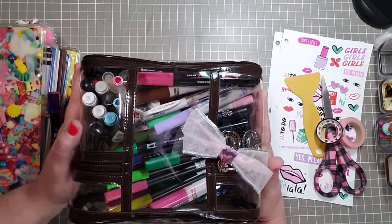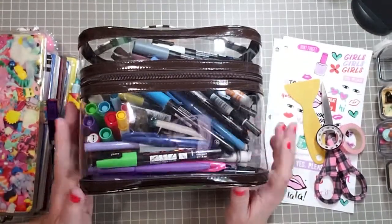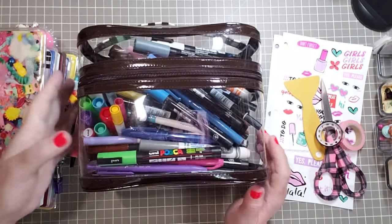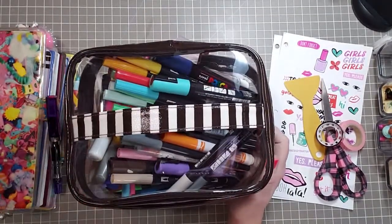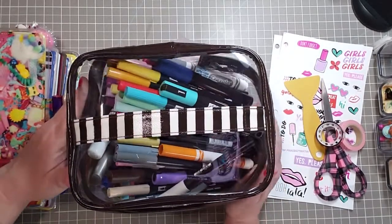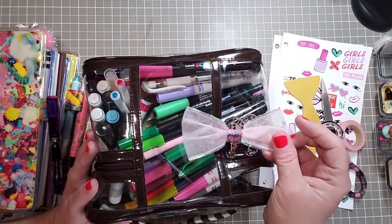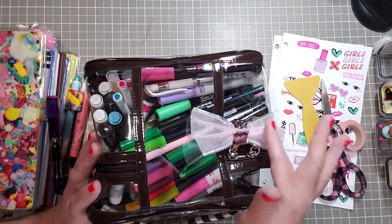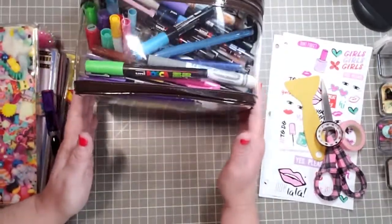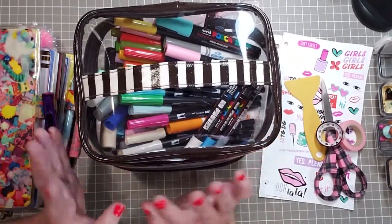But you can get this exact same bag style from Bloomies. Bloomingdale's has them for a lot less expensive than what I paid for this. And you can also go to Walmart. They also have the plastic makeup bags. I have those too. You can get something similar. So I made this little ribbon, I think last year. It's a holographic bow, and I put it on rose gold hardware. So I have a bunch of different pens and markers and you name it. Everything is in here. And this moves around with me, and then I change this out all the time.